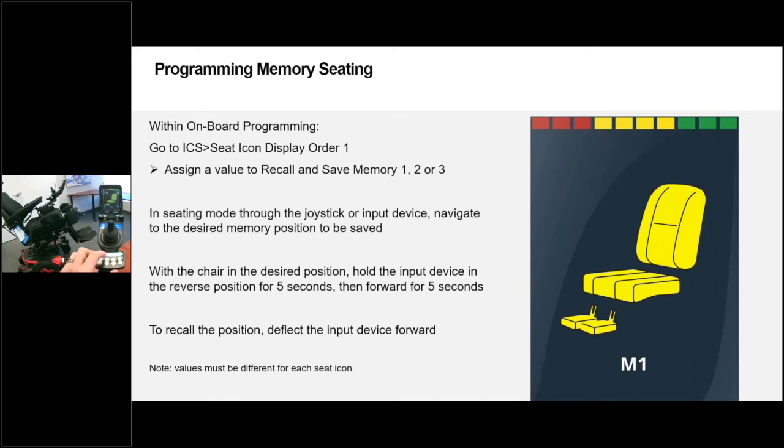Okay. And now we'll lower the chair. We'll put it back to a more seated position. We'll call it the drive position, and we'll save that position under M2. And we'll just bring in the legs a little bit. So we'll navigate to M2, and we'll do the same process. We'll pull backwards on the joystick until the icon loses its color, and then we'll push forward and hold it. And once that icon is changed, that position is saved.